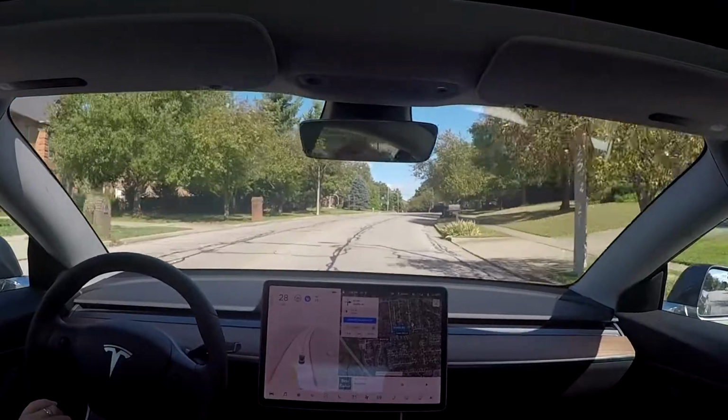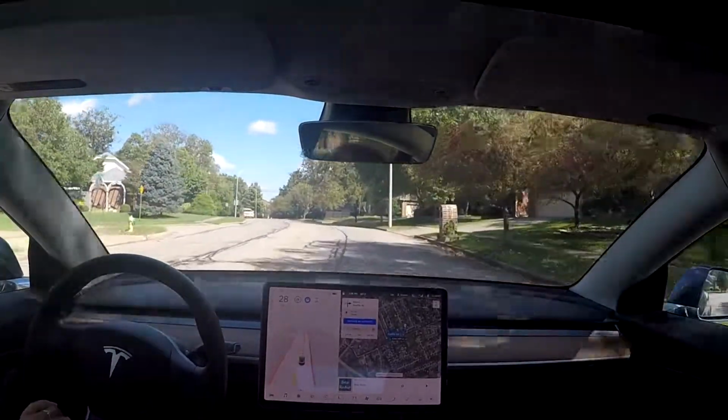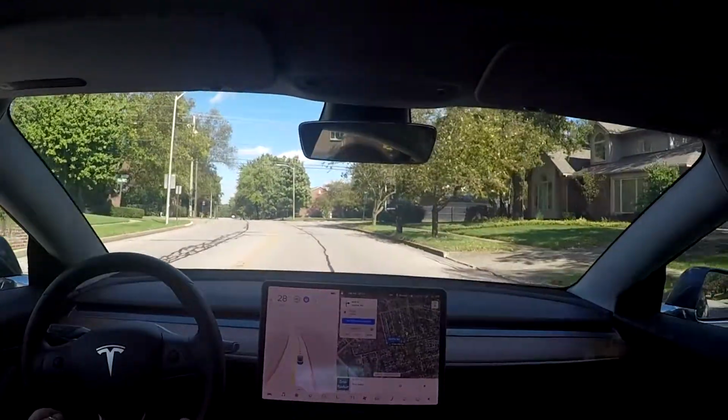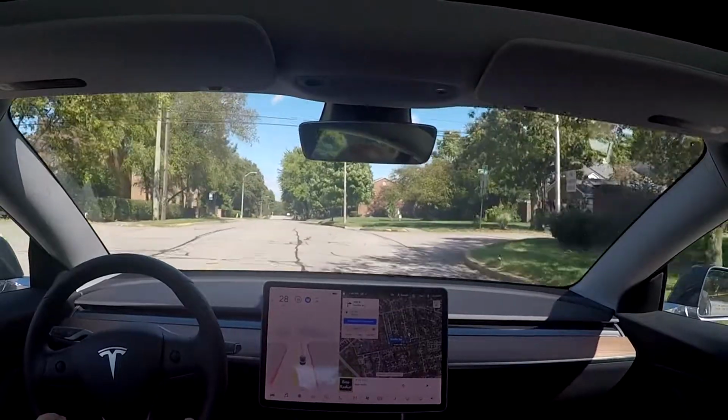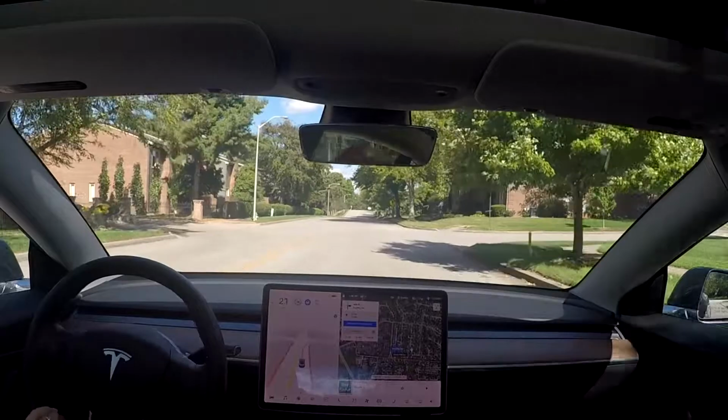In 500 feet, turn right onto... So here we go. We're going to make a right turn. Again, we're in a residential area. We're going to make a right turn to a road that has two things I'd like to see. One is it's got speed humps, and two is I don't think there's any lines. So let's see what it does.